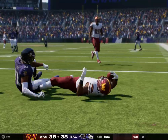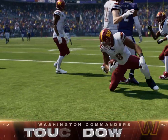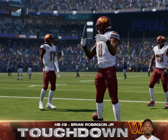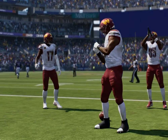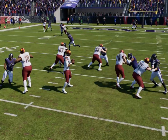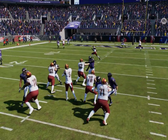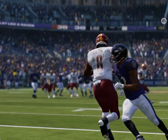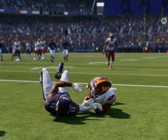He's got it. Touchdown, Commanders. Brian Robinson Jr., a 20-yard touchdown. And the Commanders are an extra point away from taking the lead here in the fourth. Now they can boot it through on the always important extra point, and then their defense has to hold up their end of the bargain.